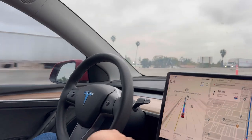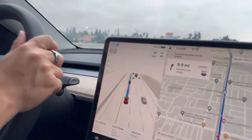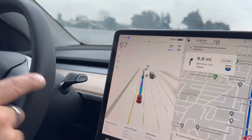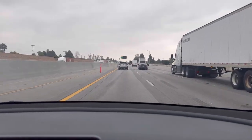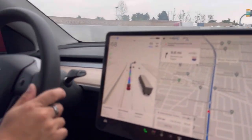All right, so right now, again, it's telling me that I need to keep my hands on the wheel. I don't know, after this one, with the full version, if they're going to continue constantly asking us to put our hands on the wheel, but it's kind of a little foggy right now. So yeah, I'll see you guys in a little bit.